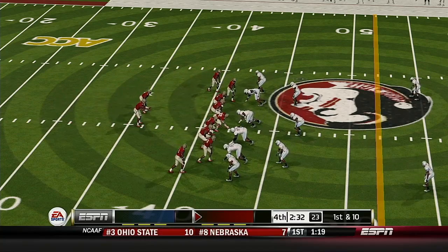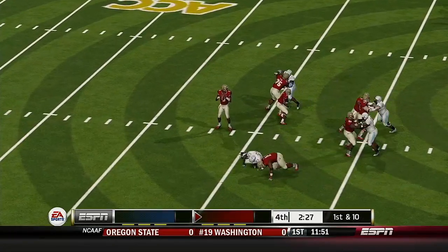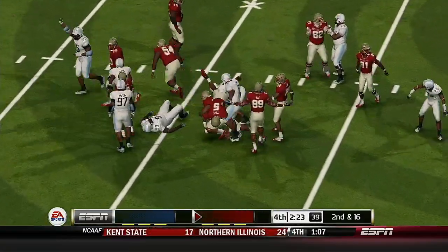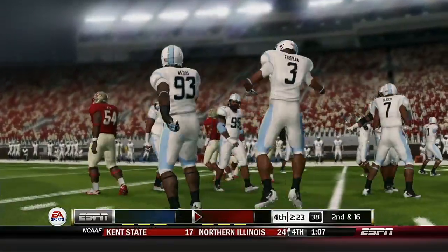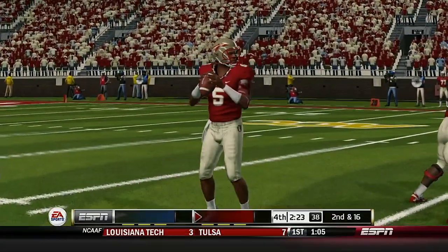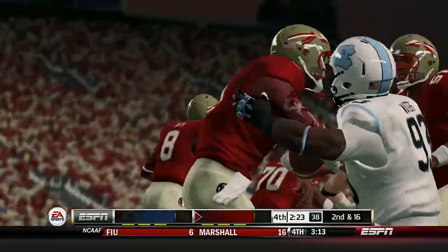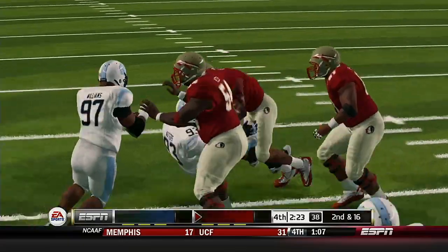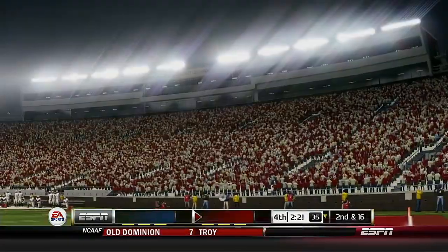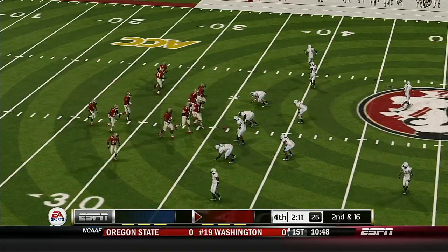Just under 3 to go in regulation. It's a fumble. It's scooped up, and it's a lineman that's got it. So the sack makes this a second and long. Fourth down.